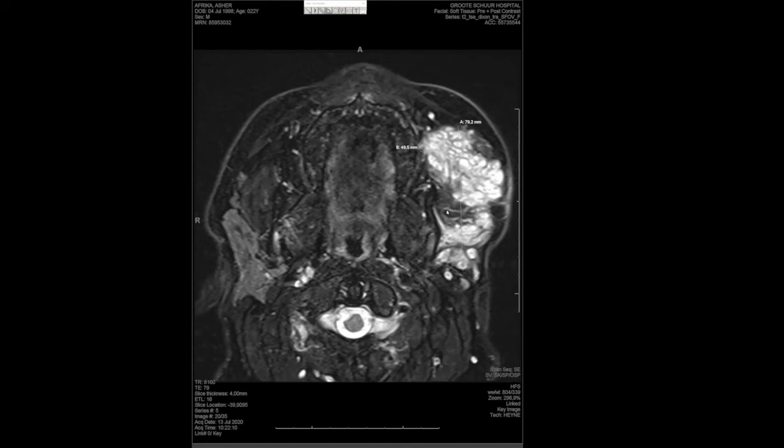So in summary, there is increase in size of this known plexiform neurofibroma. Radiologically, I think there is concern for malignant transformation as it is bigger than 5 centimeters and there's local infiltration into the zygomatic bone as well. Thank you.